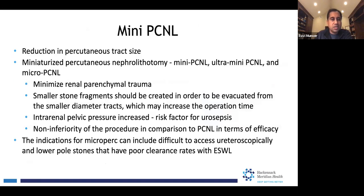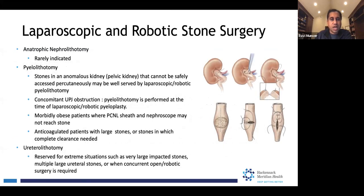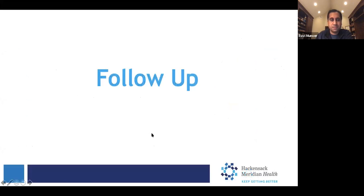Talked about mini PCNL. Basically, all you need to know about this is that we're miniaturizing tracts. We can perform the same type of procedure with less morbidity and more inclination to do the procedure tubeless. And laparoscopic and robotic surgery, anatrophic nephrolithotomy, pyelolithotomy, and ureteral lithotomy are all options in various settings, but should not be first-line therapies in most instances.